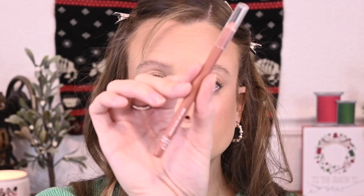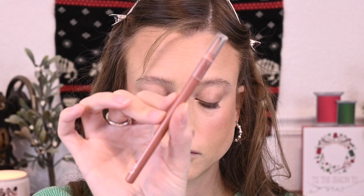So now on to lips. I have the $2 e.l.f. Cream Glide Lip Liner, and this is in the shade Truth or Bare. It's the one I am wearing today. I also have another shade, I'll link them down below. And the other shade I have is Spill the Tea, which is like a brown color. And for $2, these things are amazing. It is creamy. They stay all day.